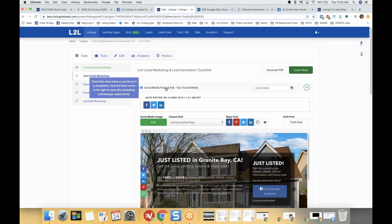So I'm at the first item in the checklist, right? Social media posting as your social media. So because I listened to the first webinar, I get everything set up for auto posting, and I can see right here, auto posted on March 14th. All right. I will show you how to push post this with this tool here. But let me just show you. Here's my Facebook post.